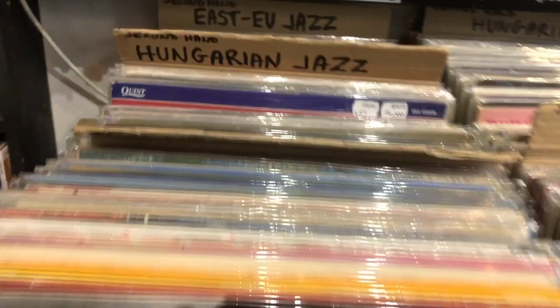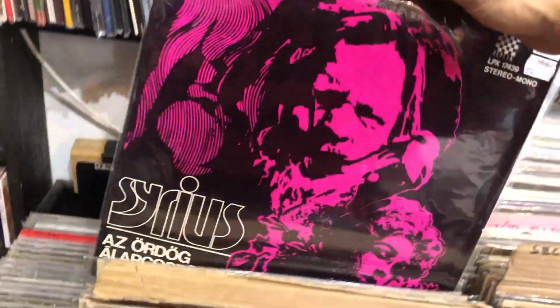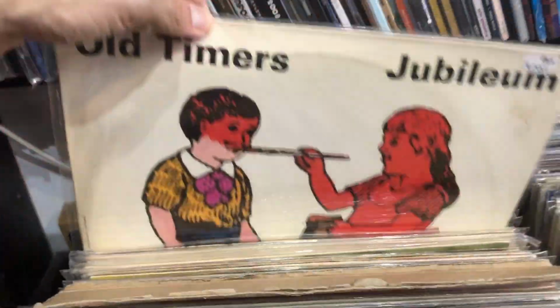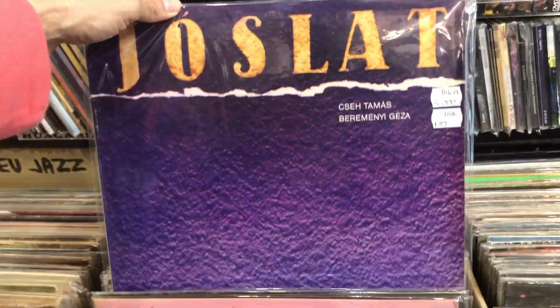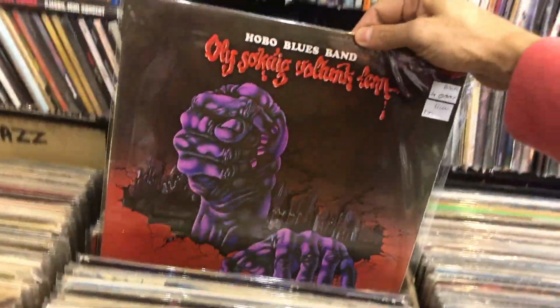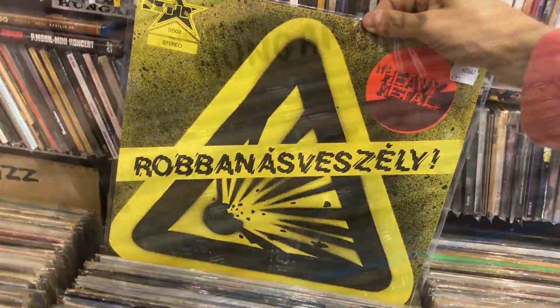What a great find. Now, I am not a specialist in Hungarian jazz, but I know a couple of albums. Sirius, Devil's Masquerade from 1971, their first album. Beautiful album. Alligator. This is another incredible album, 1988. Hobo Blues Band, American blues sung in Hungarian. Oh, I'm game. There is so much to rediscover here.